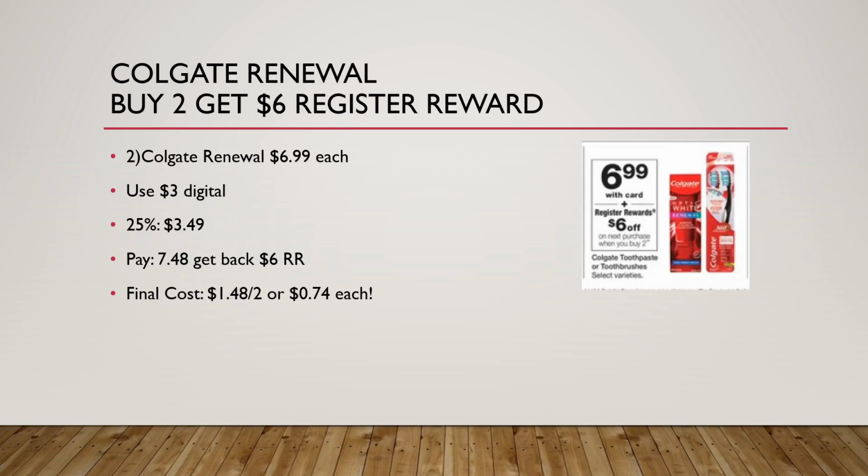So this is on sale for $6.99, and when you buy 2, you're going to get a $6 register reward. So picking up 2 at $6.99 each, there is a $3 digital coupon. It's still available. I just clipped mine today. So make sure you stop, check your accounts, and clip that coupon now. That way it doesn't disappear. The 25% will come off, will be about another $3.49. You'll be left to pay $7.48 out of pocket, get back a $6 register reward. So final cost is just $1.48 for both, or 74 cents each. So I'm really excited about that.